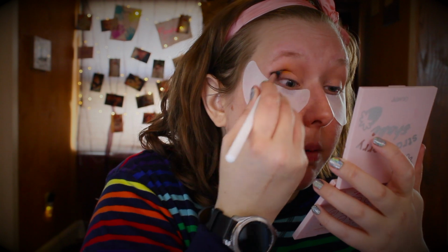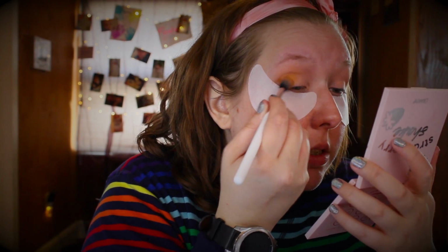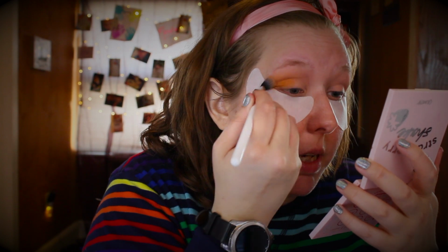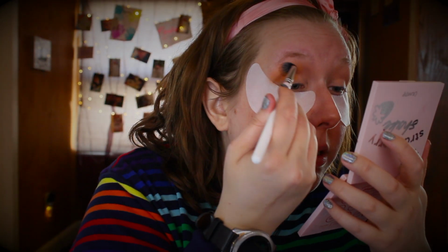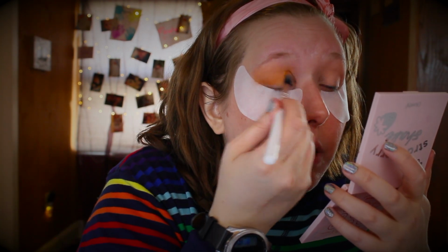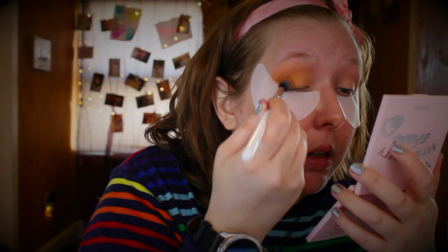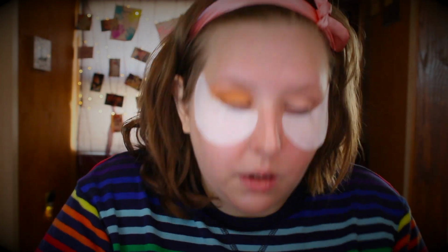I don't really work with this color, but I've been watching a lot of Raw Beauty Kristi, and she likes the mustardy 70s eye looks, I guess, and it always looks so good on her, and I too would like to look good. I would like it to look like Raw Beauty Kristi. So that's what we're doing.